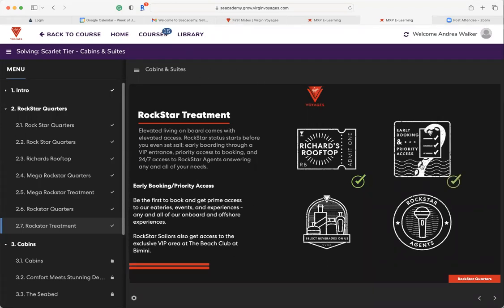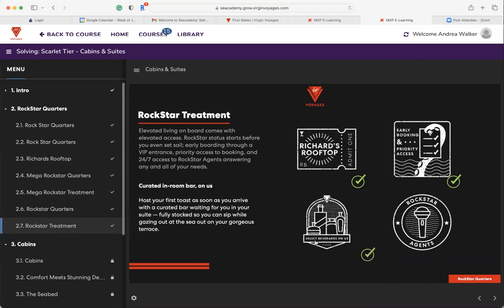Right, early booking and priority access. So be the first to book and get prime access to the eateries, events, experiences. Rockstar sailors also get access to the exclusive VIP area at the beach club in Bimini. Host your first toast as soon as you arrive with a curated bar waiting for you in your suite, fully stocked so you can sip while gazing out to sea. And then the Rockstar Agents is similar to a personal butler.